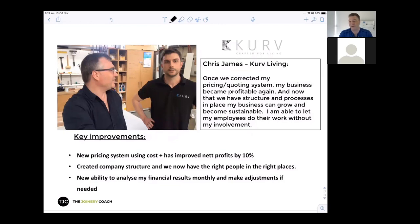Now, here's the problem with linear meter pricing. If anybody uses linear meter pricing, just type into the chat box, yes, I do, or something like that. I'd like to know how many of you are actually using linear meter pricing.